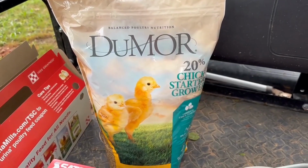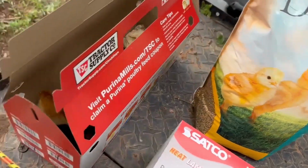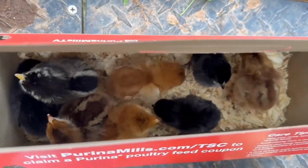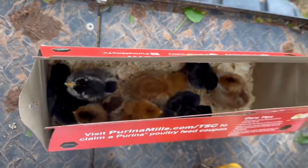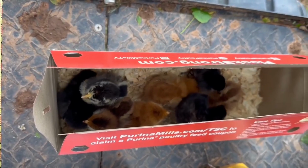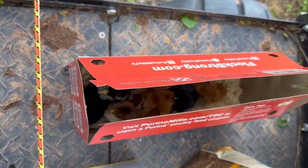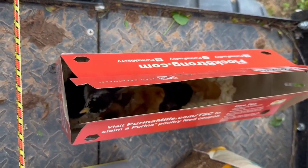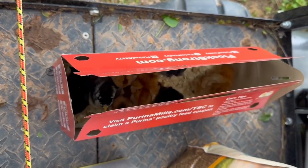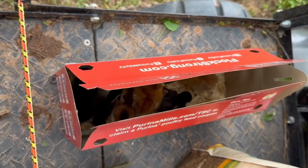Luckily, here in Georgia, it's quite warm, so I will use it, but it's not as much of a priority. Also, some chick starter. I got Dumore. They have a couple of other brands as well. And as you can see, baby chicks. I got a variety. I want to say there's some Rhode Island Reds, some Bantams, and a few other breeds of chicks in there. And also, you will need a bundle of pine shavings. So we're going to jump over and get into the action of building out their home.